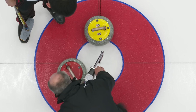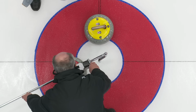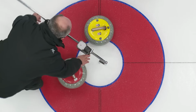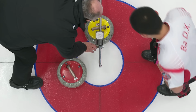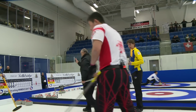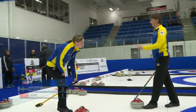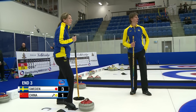You're probably right. Badashin will ask to do it once more. Felt like it was tight enough to double check. Oh, it is very close. Past a quarter for sure. Definitely red, so big steal of 2 for Team Sweden. They bounce back after 3 ends of play. Sweden is up 3-1. We'll be back with the 4th end in just a few moments.